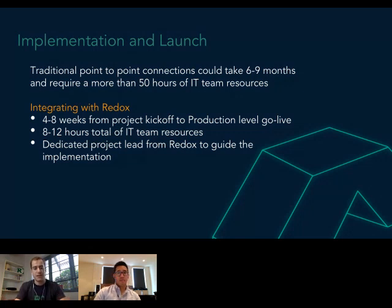And these can be very time-consuming processes, requiring anywhere from months for the implementation, with upwards of 50 hours of IT team resources necessary, handling things like configuring specifications and crosswalks for data feeds so that incoming data from one system is going to map and file to the appropriate location in another system. But when you start throwing out numbers like 6 to 9 months or 50 hours of IT team resources, that becomes a significant commitment on the health system's IT team.